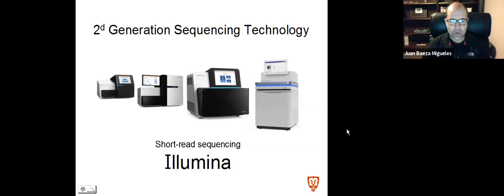The problem with Illumina is that it's very time consuming. You can start a project from initial sampling of a specimen or purification of DNA all the way to data analysis. That project might take several months or sometimes half a year.